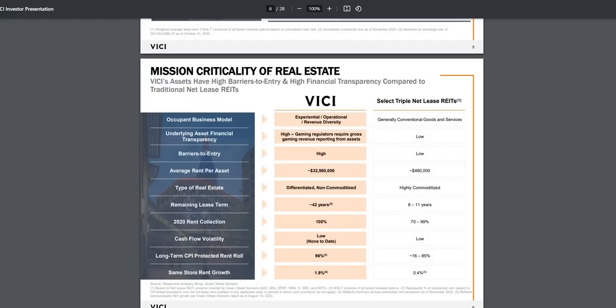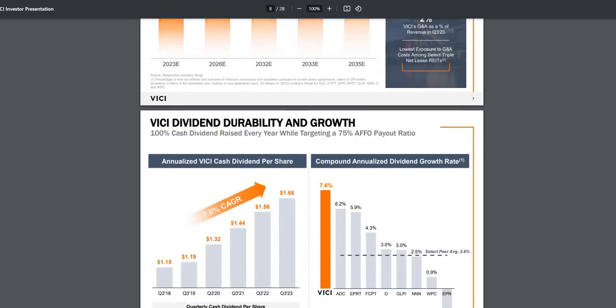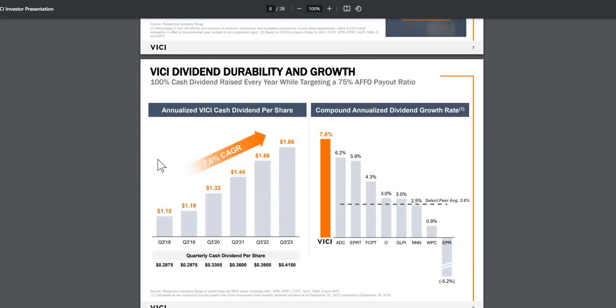And just a few other things from this investor presentation that I do want to point out, which I think is quite important. Their annualized VICI cash dividend per share has grown, as we can see, 7.6% CAGR, compounded annual growth rate. So that is very positive. And when we compare that to some other REIT favorites, we have ADC 6.2%. We have Realty Income 3%, as well as Triple N at 2.5%. So it is a very strong dividend CAGR over the period. So just a few things that I do quite like.